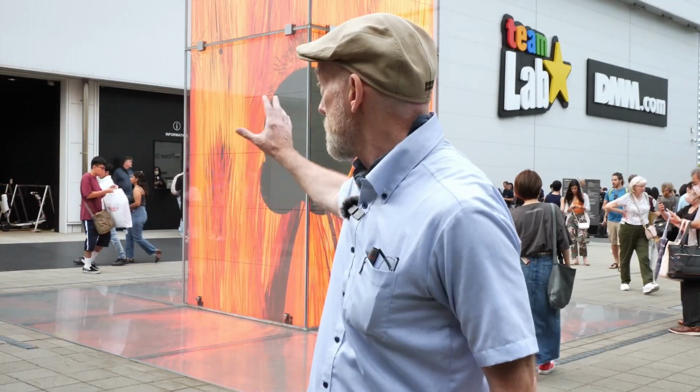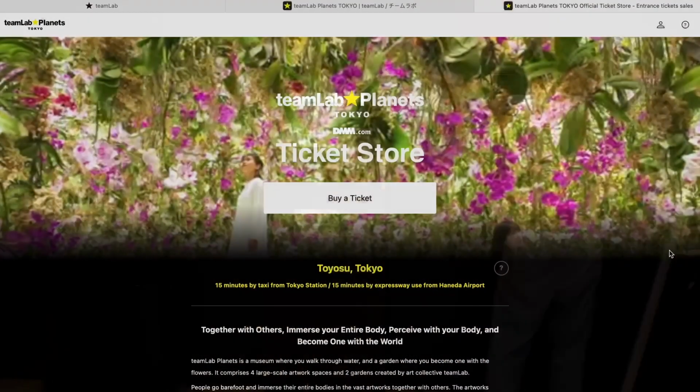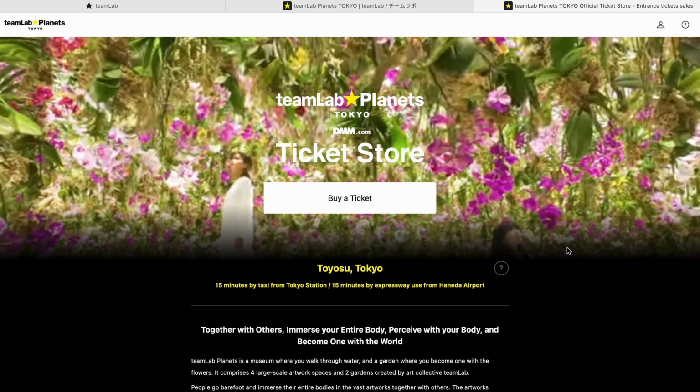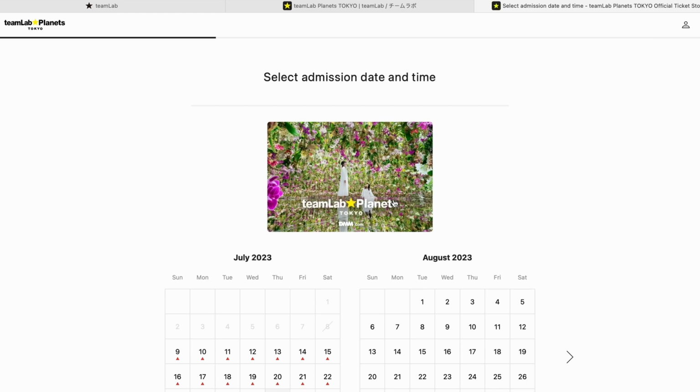The cost is 3,800 yen at the moment. That's about $25 for adults, and it's about half price for children, high school students and people with disabilities. You can buy tickets in person at these booths behind me here, but the best way to do it is online in advance. On the site you'll see that there's a calendar which shows what days and times are still available, and it takes about an hour to an hour and a half to travel through the entire exhibition centre.